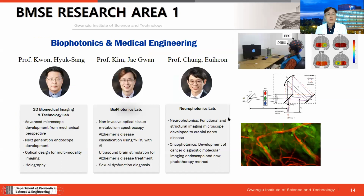So let me introduce the first research area, which is biophotonics and medical engineering. In this group, there are 3 faculty members: Professor Kwon Hyuk-sang, Professor Kim Jae-kwon, which is me, and Professor Jung Eui-hun. Professor Kwon is leading a lab named 3D Biomedical Imaging and Technology Lab. He is doing microscope development, next generation endoscope development, and also holography development.